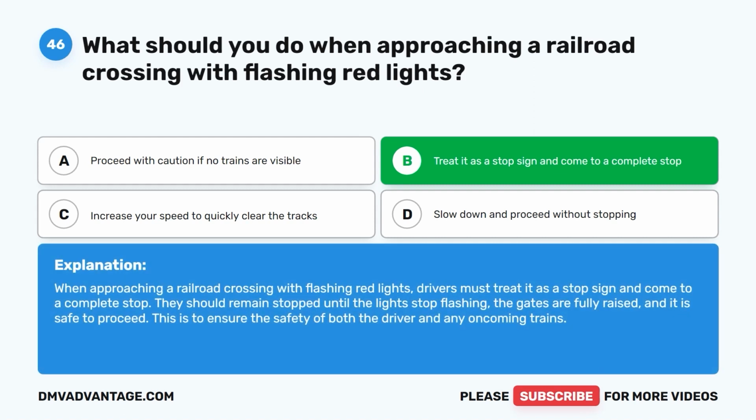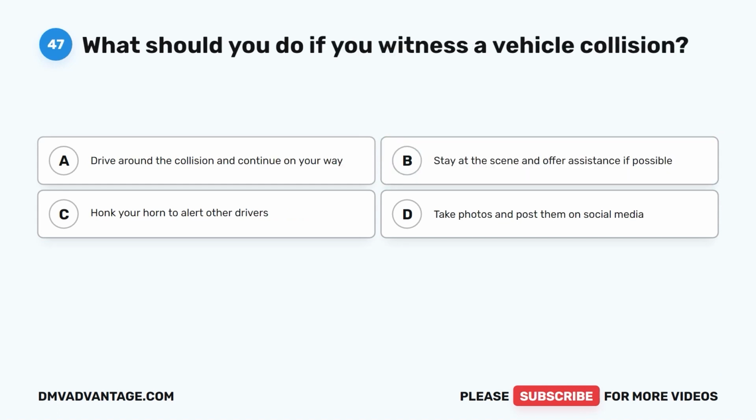When approaching a railroad crossing with flashing red lights, drivers must treat it as a stop sign and come to a complete stop. They should remain stopped until the lights stop flashing, the gates are fully raised, and it is safe to proceed. This is to ensure the safety of both the driver and any oncoming trains. Question 47. What should you do if you witness a vehicle collision?